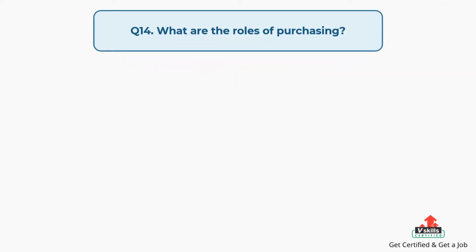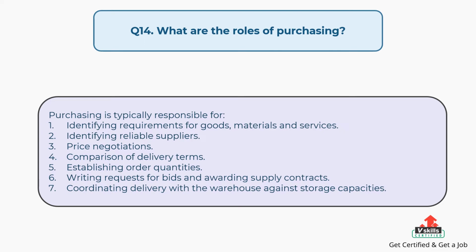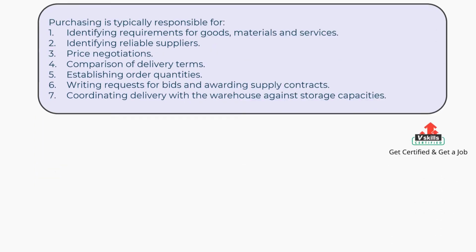Question number 14. What are the roles of purchasing? The answer is, purchasing is typically responsible for: first, identifying requirements for goods, materials and services. Second, identifying reliable suppliers. Third, price negotiations. Fourth, comparison of delivery terms. Fifth, establishing order quantities. Sixth, writing requests for bids and awarding supply contracts. Seventh, coordinating delivery with the warehouse against storage capacities.